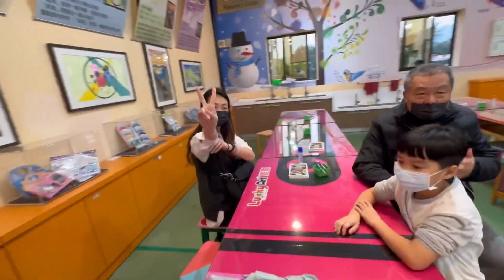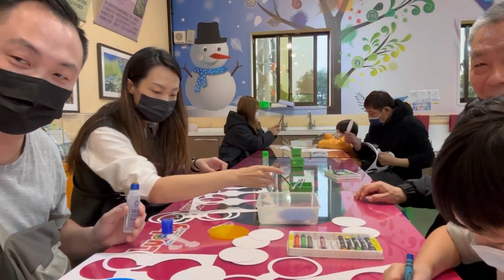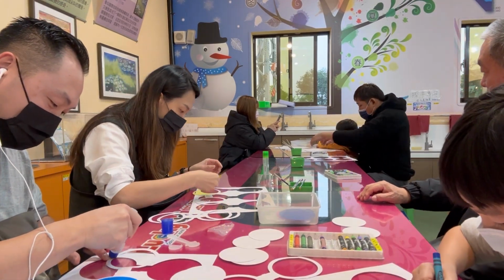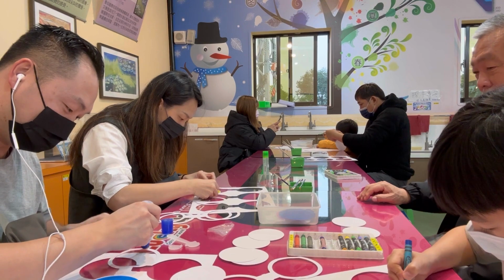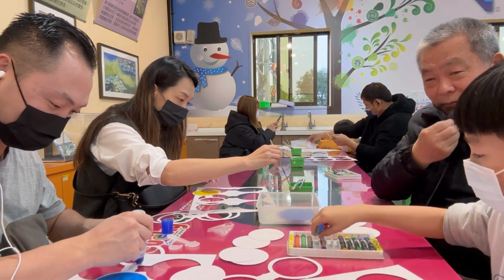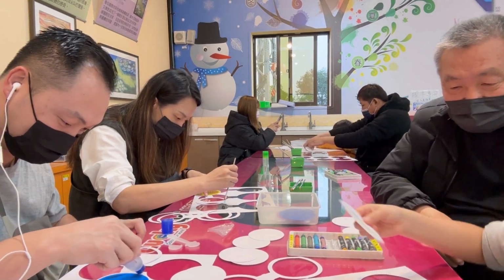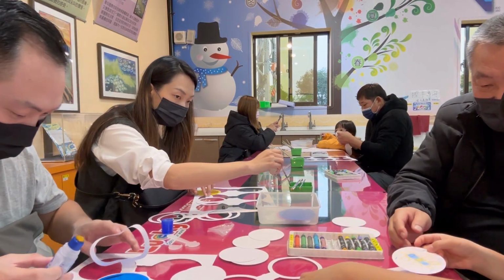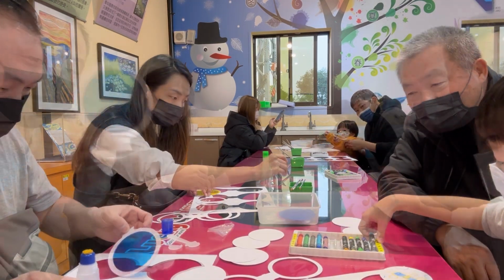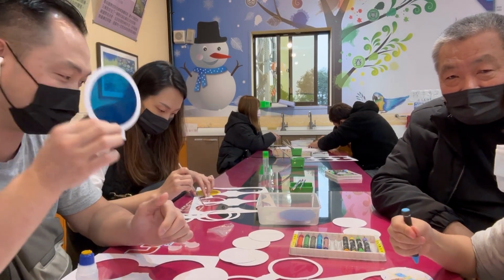Hey, we're sitting here. We're doing artwork. We're doing artwork. And in a couple of minutes, we get to show you guys what it all looks like. But I think I put too much glue in here. So that when you cover something, you won't be able to see the color of the blue, but we'll show you after.